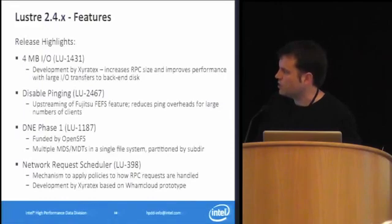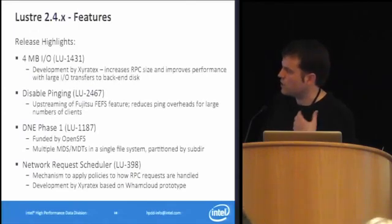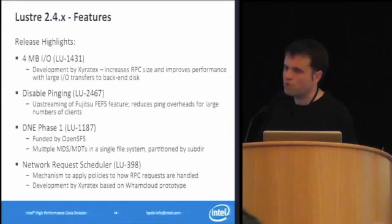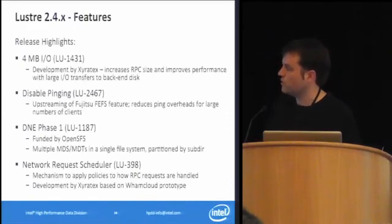And the network request scheduler, which allows policies to be applied to RPC requests. That's work again done by Xyratex, and Nikitas Angelinas built on some prototype development from Liang Zhen of Whamcloud, and has taken that through and productized it. There were presentations on that, I think at last year's LUG, and maybe even the LAD event in Paris as well. I was a little surprised there wasn't one for this conference, but you could still refer to that previous information to get the details.